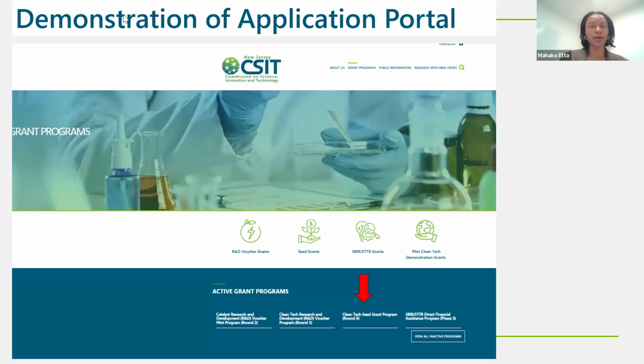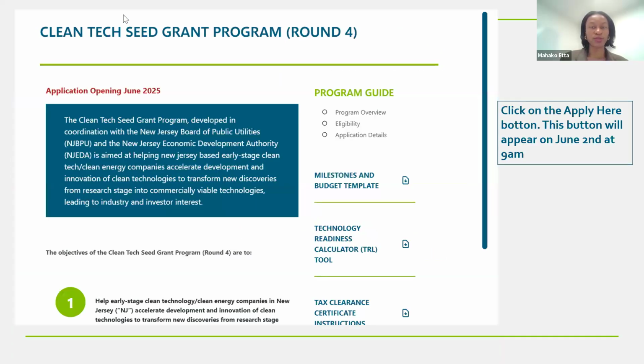So just a quick walkthrough of the portal. We do have a new application portal for those that have applied in the past. We also have a new website. This is a screenshot of where you would find the program. The Clean Tech Seed Grant Program is under Grant Programs on our website. njcsit.gov is the website name. You just click on the Seed Grant Program Round 4, and it will take you to the program page. This is where you'll be able to find the notice of funding.